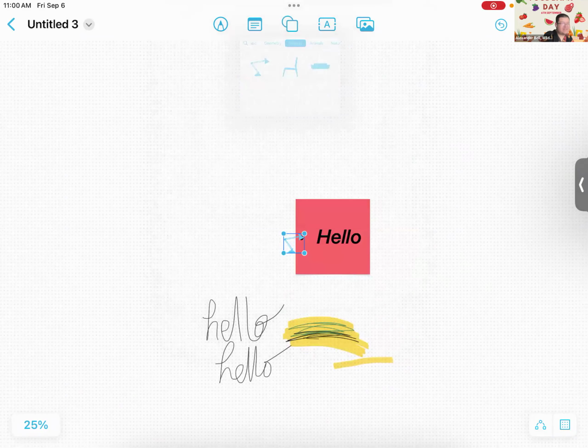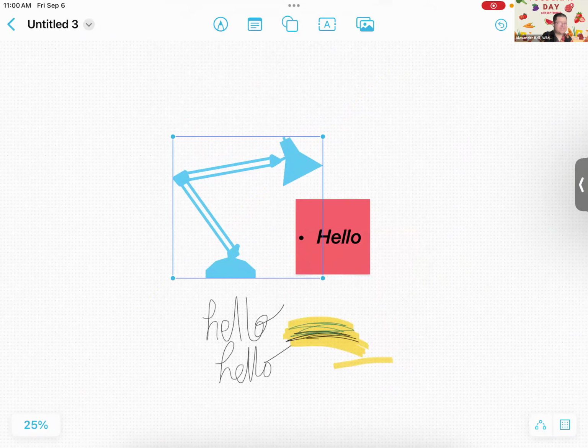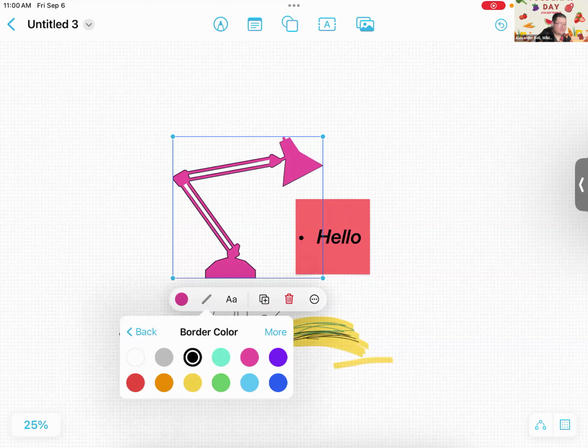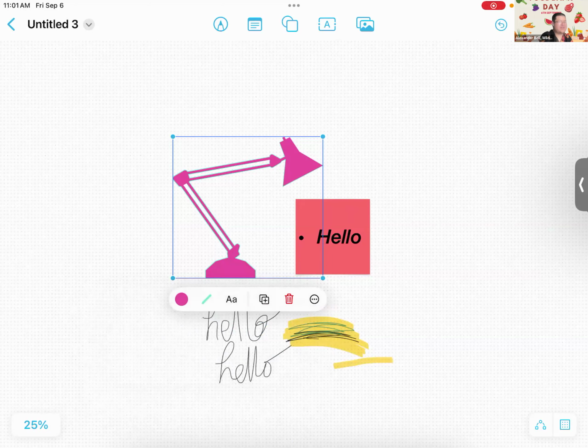I can add objects or shapes. So look, this is a lamp, right? I can adjust the size. I can tap on it. I can adjust the color. Let's make it a pink lamp. I can add a border to it if I want, like a dotted border, a differently colored border if I want. Which, you know, you can be really, really creative with that.